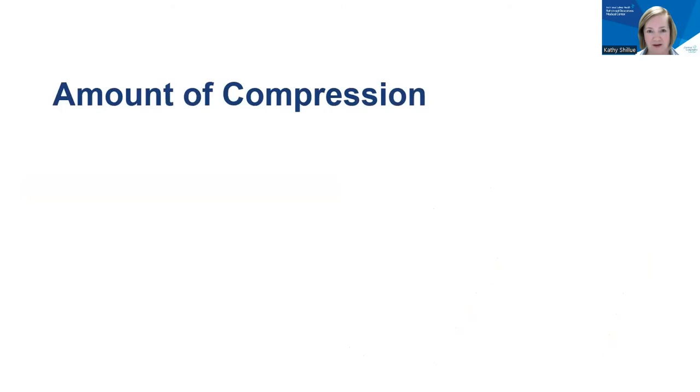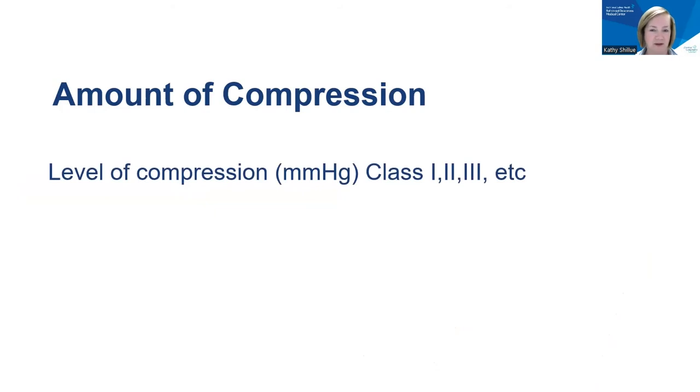The amount of compression is a key component. You may have heard the terms class 1, class 2, class 3, class 4. It has to do with how much compression is woven into the garment. Most compression garments are constructed so that there's more compression at the foot and the ankle and less as you go up the limb for the lower extremity, and the same thing for the arm: more compression at the wrist, less as you go up the arm. So it's graduated. Class 1 usually represents about 20 to 30 millimeters of pressure, and class 2 and class 3 increase the compression beyond that. So that's one way to increase the compression.